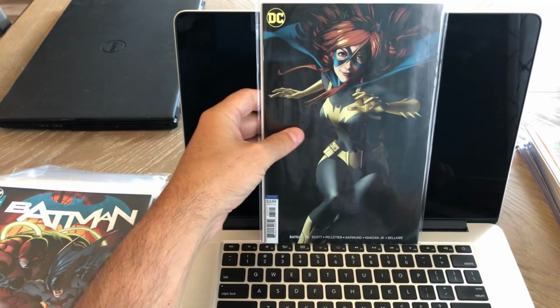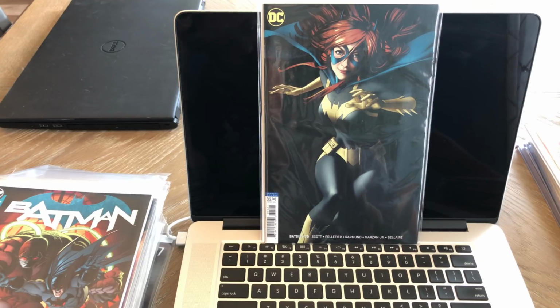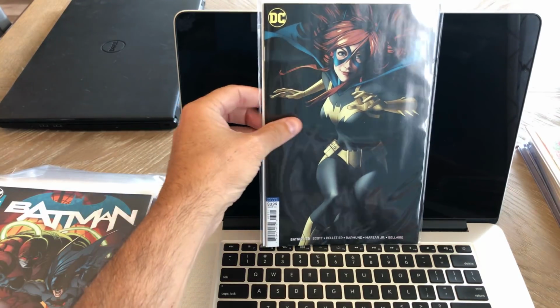Batgirl 35, another Middleton cover. Yeah, the more I look at this cover, it's okay. It's definitely mediocre. It's not Middleton's best work. I don't know why I bought that. I've definitely not been into the storyline of Batgirl. I don't think the writing on it's that good.